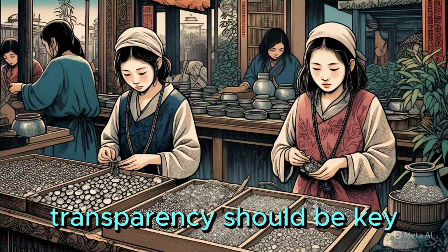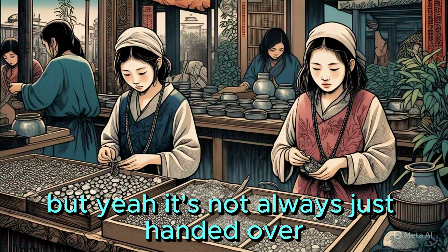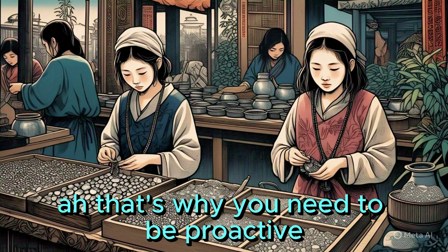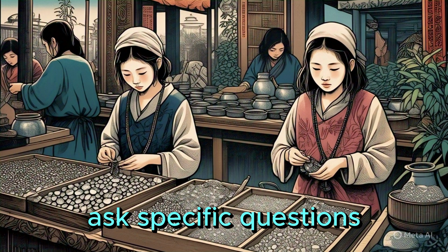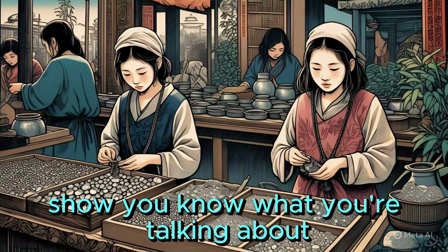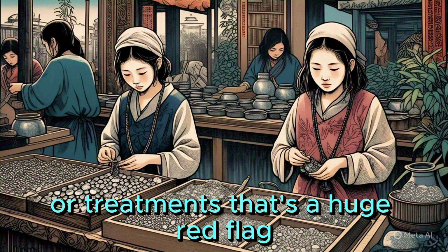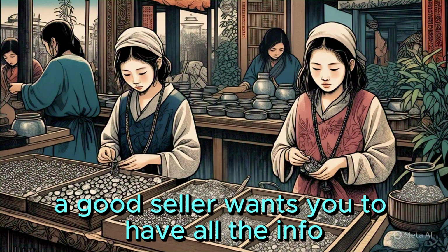Transparency should be key, but it's not always just handed over. Some sellers might be a bit vague about treatments, kind of hoping you won't push it. That's why you need to be proactive. Ask specific questions, show you know what you're talking about. If a seller seems hesitant about certificates or treatments, that's a huge red flag. A good seller wants you to have all the info.